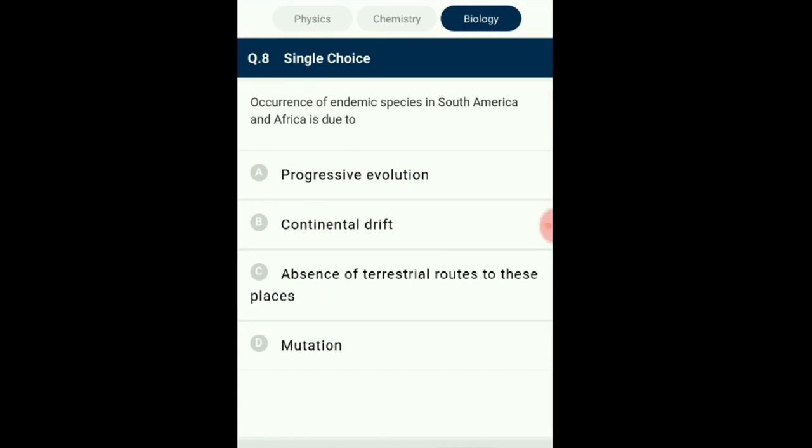For example, fossils of the ancient reptile Mesosaurus are only found in South Africa and South America. Mesosaurus, a freshwater reptile only 1 meter, that is 3.3 feet long, could not have crossed the Atlantic Ocean to reach the American region. So the answer for this question is option B, continental drift.